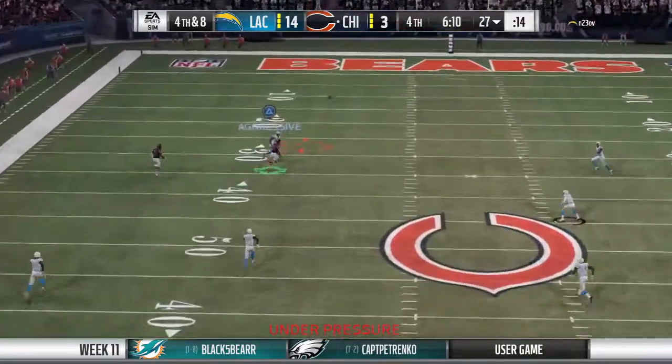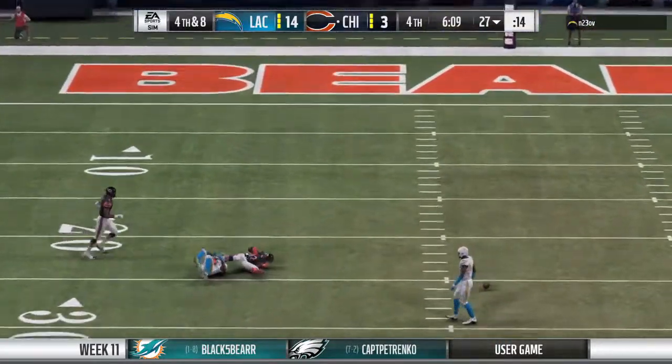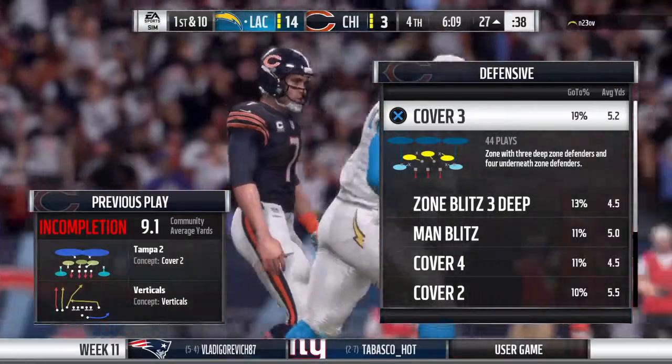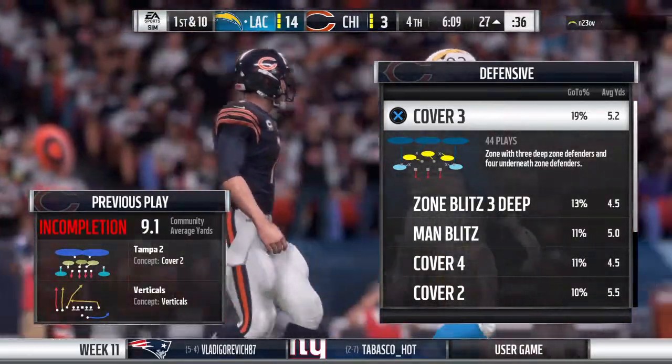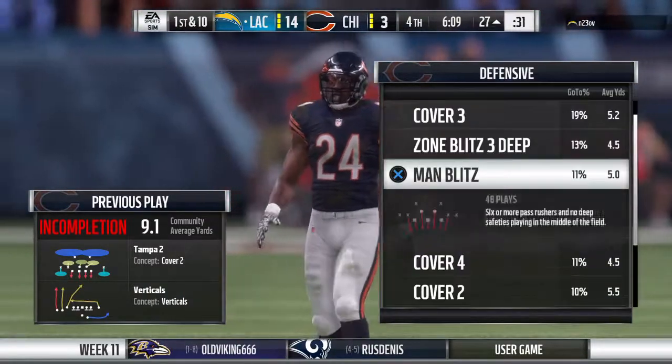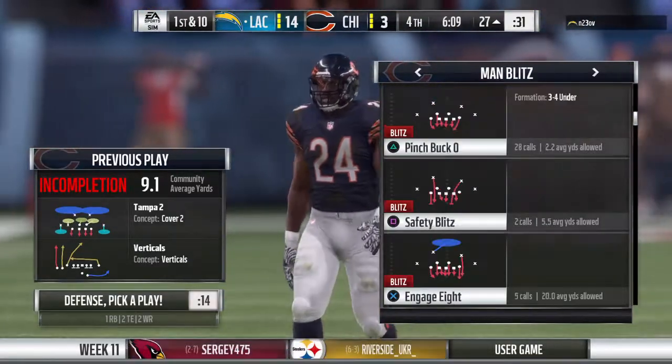He's going to rifle one deep left side. And it's knocked away and incomplete. The Bears tried it on 4th down, unable to convert. And the Chargers will get the football back in excellent field position. The Chargers offense gets set. They head back onto the field.